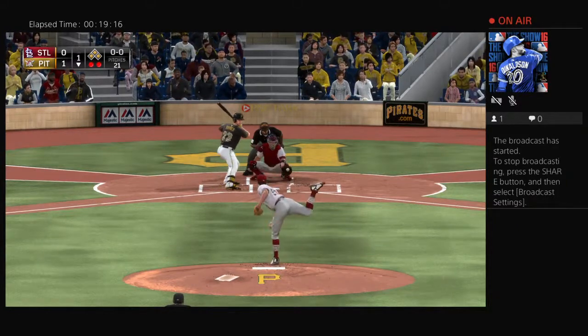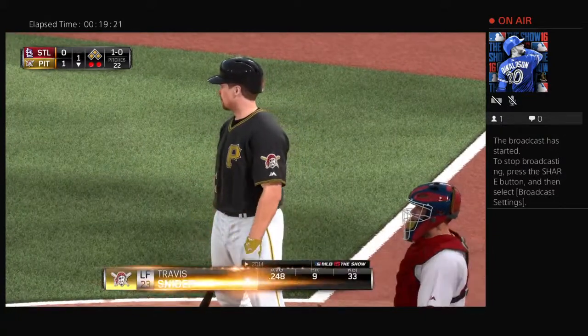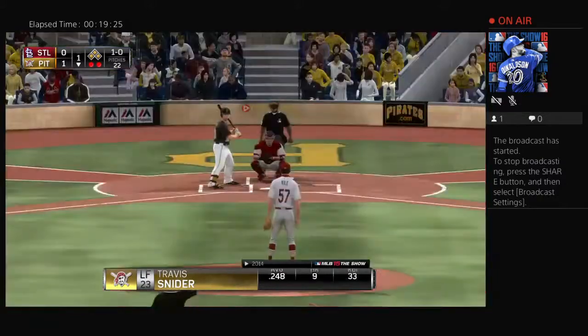In now, Travis Snyder. As the first pitch misses to him, it's ball 1. He comes into this one at .248, 9 homers and 33 driven in.